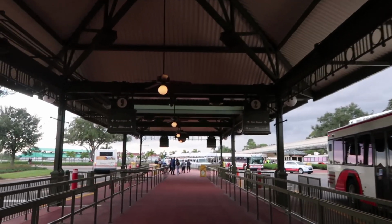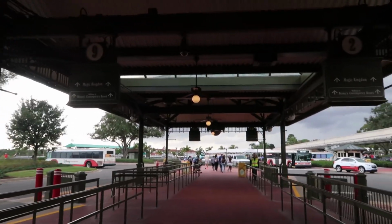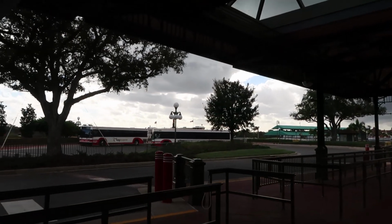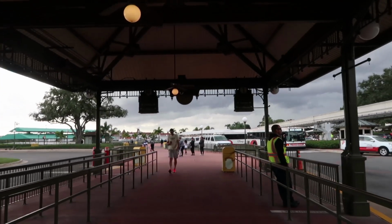All right, let's head over to Magic Kingdom. Now we are right here. This is a huge time savings. We don't have to take a ferry, a monorail, a boat, a bus. We're just gonna walk right into the park from here. And there we go, we're in the Magic Kingdom. Literally took probably 5 minutes, walk through security and go through the gate.